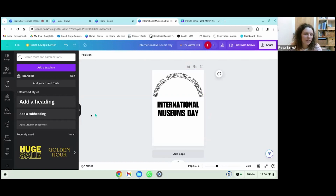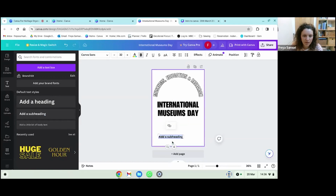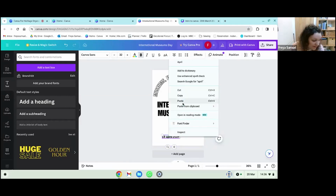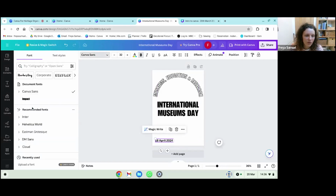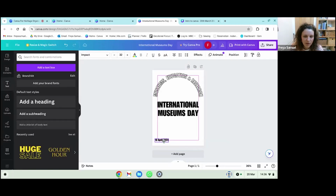And I think we're going to need just a little bit more text to really make this look like a proper poster. So we'll add in another subheading. And we will say 18th of April. It might well be the 18th of May, actually, International Museums Day, but I've forgotten. So we'll go with that. There we go. We'll drag that, I think, pop it in the corner. Again, choosing your font. I think as we're going all font, all the same today, we'll just keep them all looking the same.